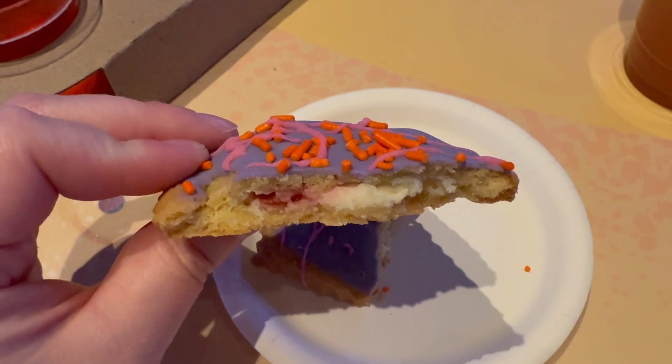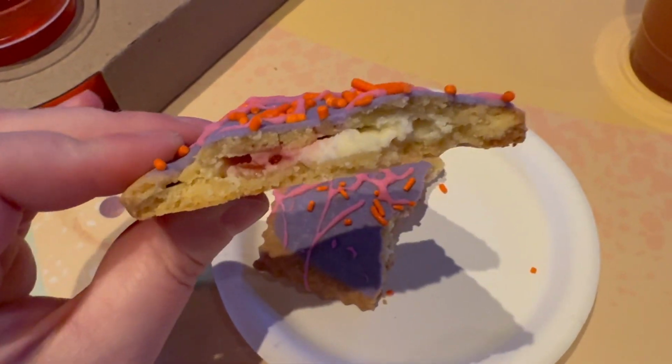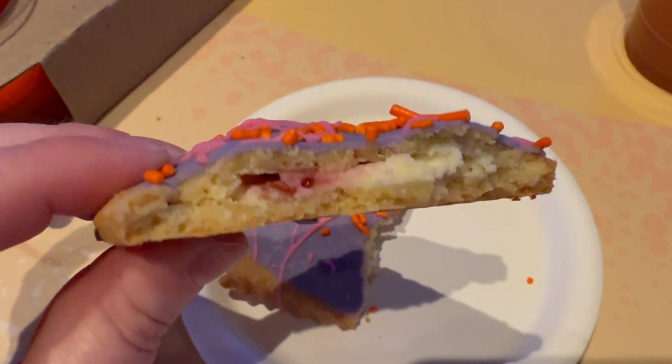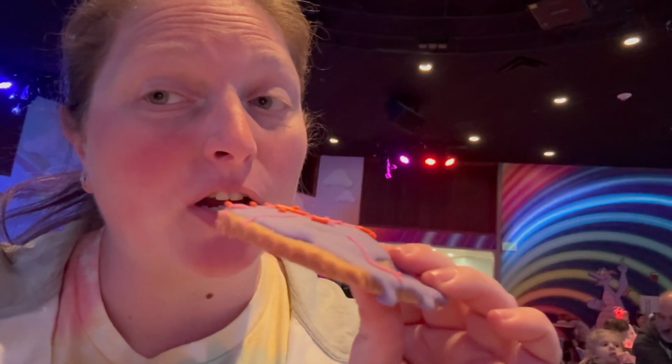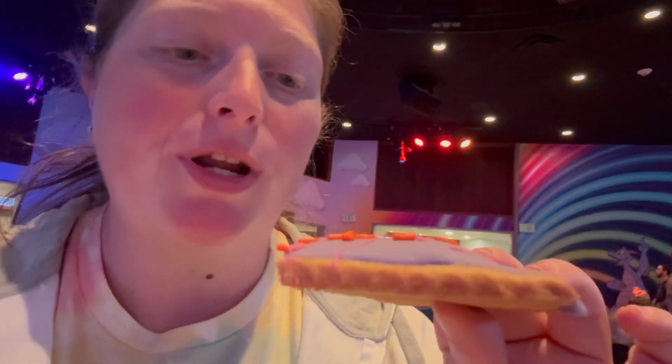So here's a cross section of the Figment Pop-Tart, basically. So you can see the lemon and the raspberry. Let's give this a try. I like the colors. It's very pretty. I'm always a sucker for a pretty colored dessert.